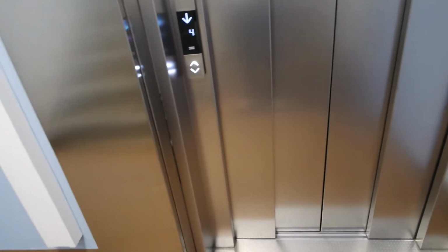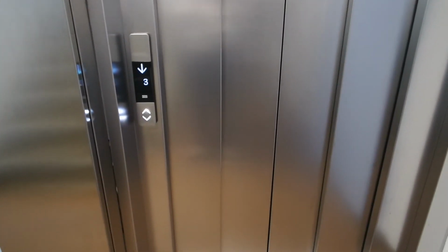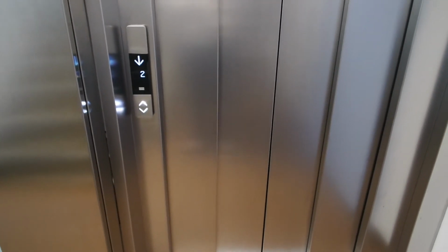Hervannan Satosaara, Arkkitehdinkatu 26 in Hervanta, Tampere. Staircase B. Kone Nanospace elevator here.